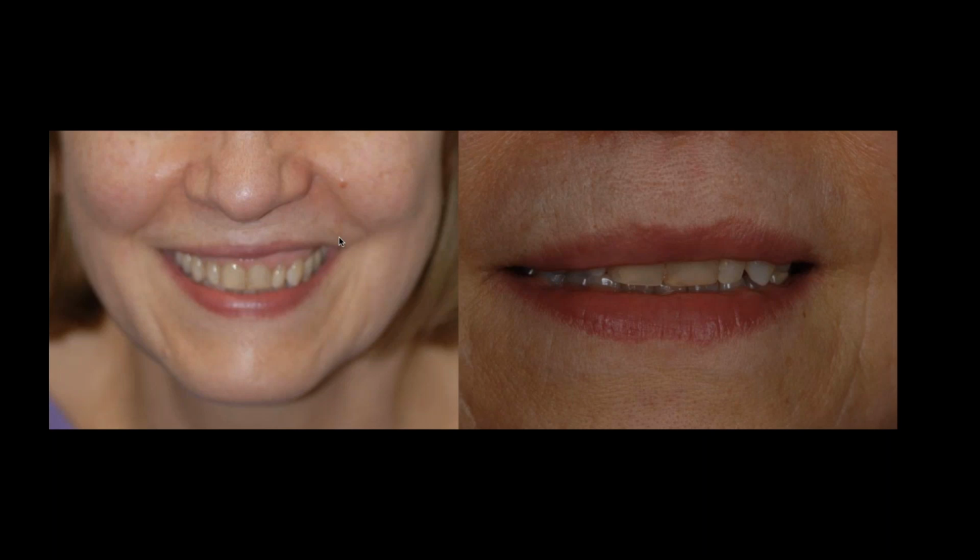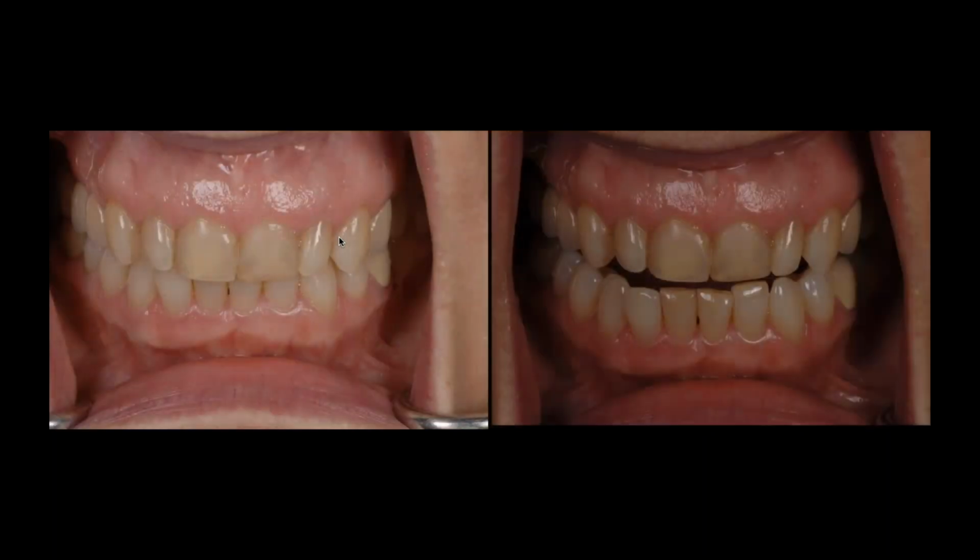I don't want to show her face because she's asked me not to, but you can see that she was very unhappy with her smile and the coloration of the teeth. And why I'm actually even showing this case is it was an interesting case to work on another technician who is a very talented ceramist. And I kept saying, why aren't you doing this? Why do you want me to do it?